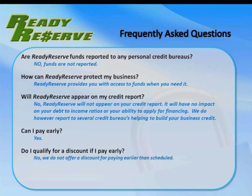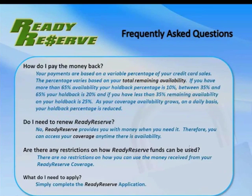Remember, we do not report to any of the personal credit bureaus. And if you want to pay back early, the only benefit is a tax benefit. There is no reduction in the cost of funds because remember, we charge a factor rate. Therefore, day one, the amount that is owed does not change. It is always the same. Remember, this is not a loan. This is not insurance.